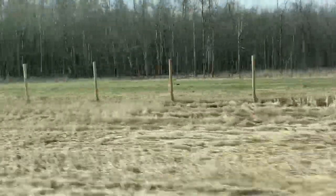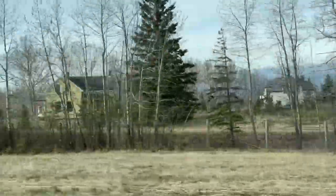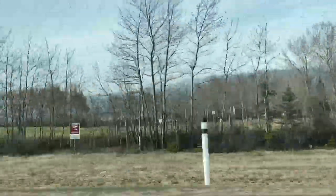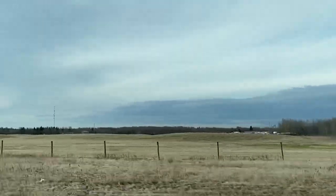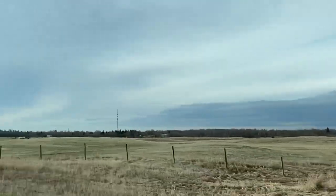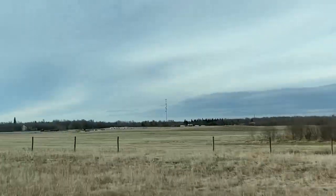And there are three more. The Lloydminster Border Markers, which lie between the province of Saskatchewan and Alberta. And we've been there as well.